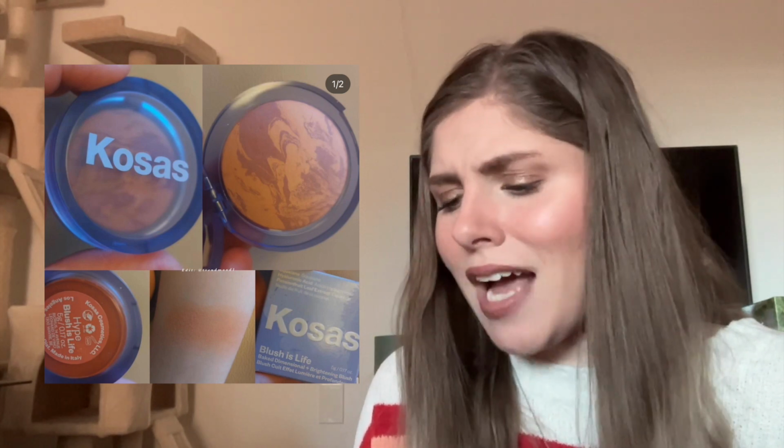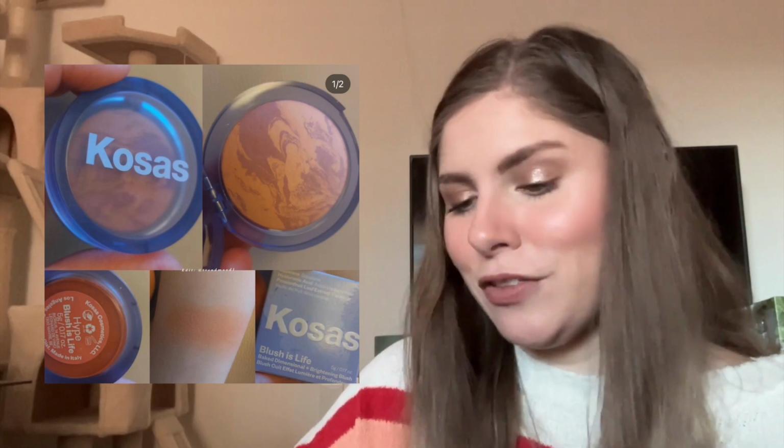This, I'm very intrigued. Kosas seems to be putting out a line of baked blushes in the same sort of packaging as the Cloud Set powder, which as of now is my favorite finishing powder. It's absolutely stunning, so I am very intrigued by these, especially since blushes are kind of my current go-to product category. Definitely looking forward to laying hands on this, hearing what other people have to say about it. Obviously, I don't know when this is coming out. It's a sort of sneak peek post, but I am definitely interested in following up on this one.